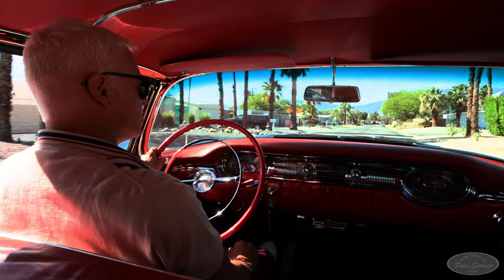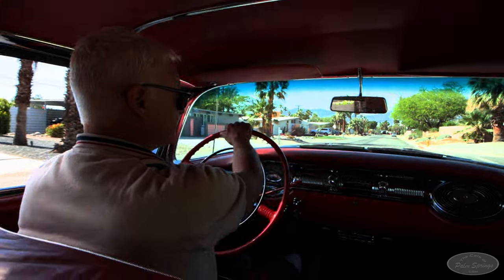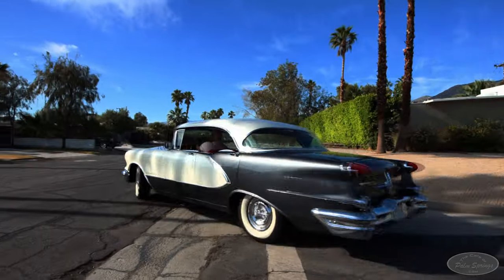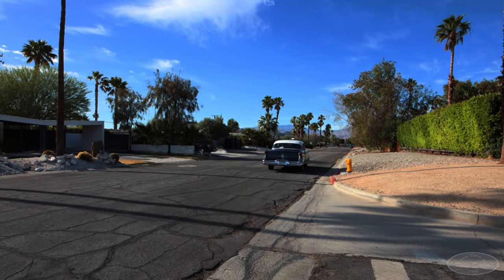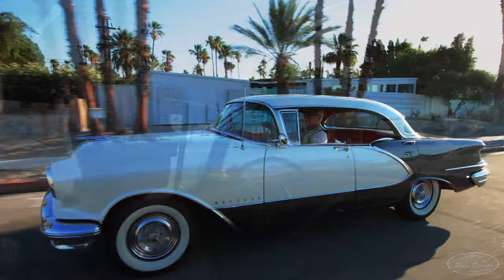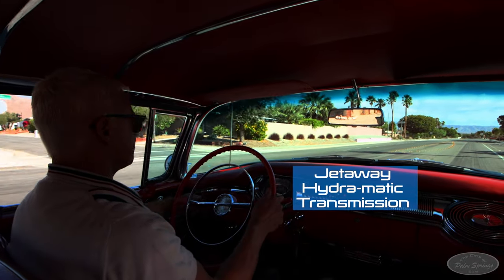It has a beautiful dash. We'll look at it in more detail in the tech spec segment. This Oldsmobile has a 3-speed Jetaway Hydra-Matic transmission.